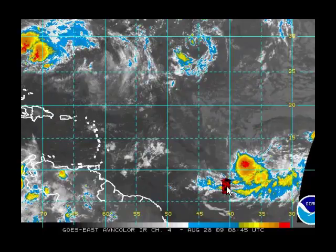This is a look at the Atlantic Basin, and that is our next tropical disturbance out there in the Atlantic Ocean.